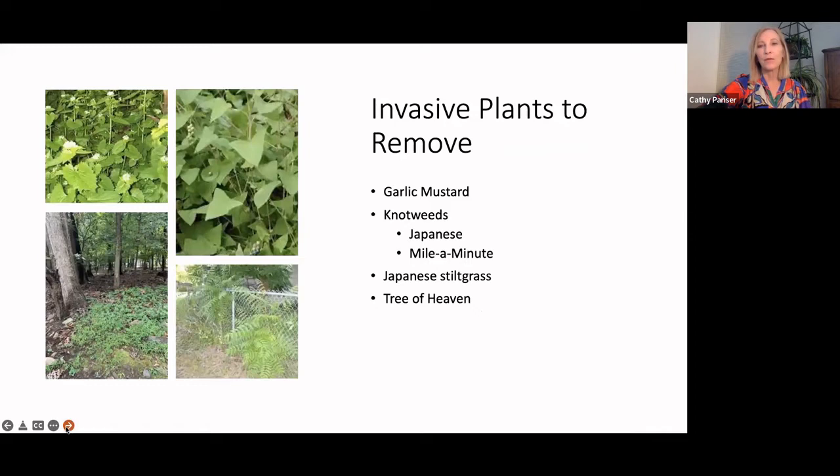You may have seen some of these invasives growing in your yard. In the upper left-hand corner, that is garlic mustard. The deer don't eat it, and it also takes over your wooded area. So if you see garlic mustard growing in your yard, that's one to immediately pull. As is the one to the right, that's called the mile-a-minute weed, and that got here by mistake from Japan, and it's taking over. Again, this is one to pull.